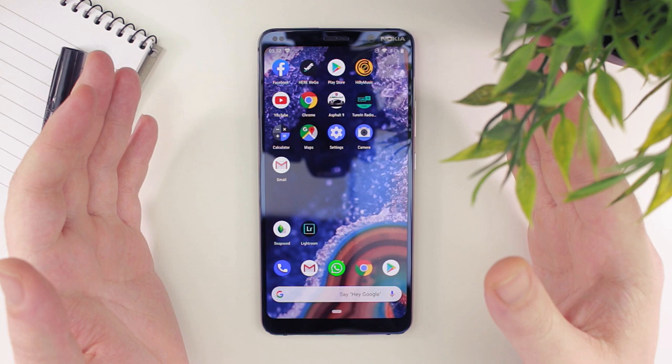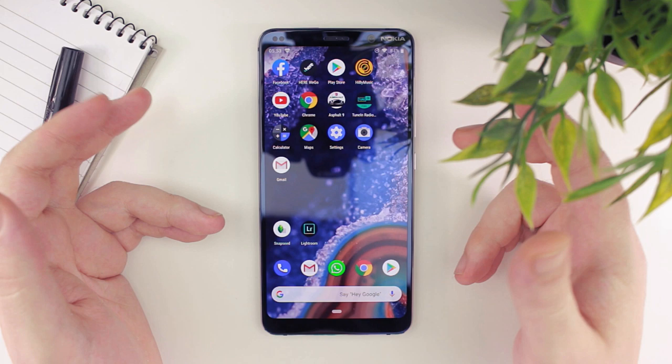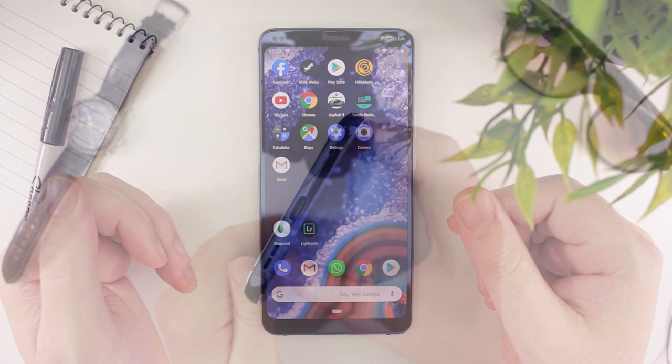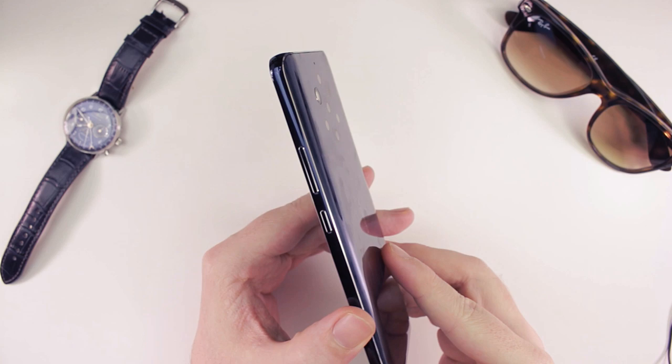There's also an in-display fingerprint reader, which is the first time that this tech has been used on any of Nokia's devices. It works, but we'll cover the reliability of it when we discuss how the device performs as a daily driver. Along the bottom sits the speaker and USB Type-C charging port, and the top houses the SIM tray. The left side has been left bare, whereas the right side has the power button and volume rocker.